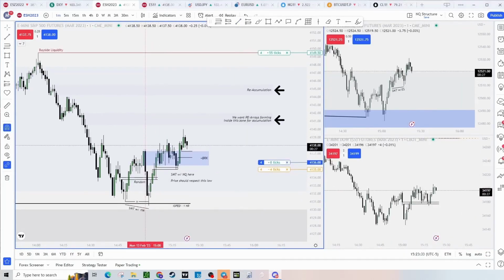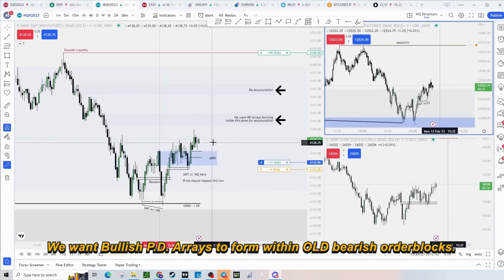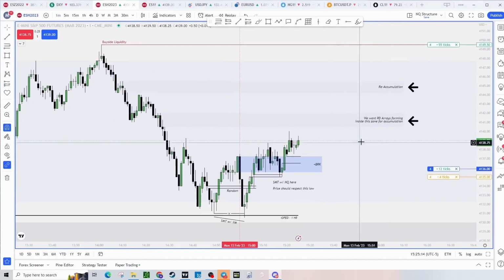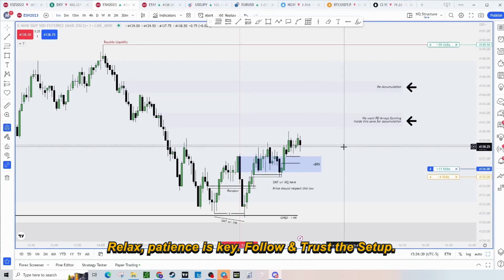Getting back to the mitigation block that I marked off with the arrows, I put in the PDF that you want to see PD arrays form inside of the zones of the mitigation block, which are the bearish order blocks on the sell side of the curve. We were on the sell side of the curve before the 3 p.m. start of the trading hour, and now we had a short-term bullish shift in structure, and now we're on the buy side of the curve. We're just being patient now after our entry and seeing the Judas with the unicorn setup and the breaker off of the hourly bullish fair value gap. All we need to do is just sit back and relax.